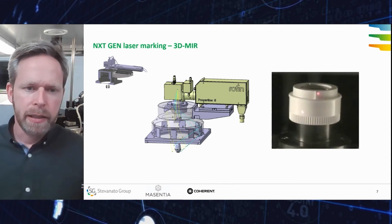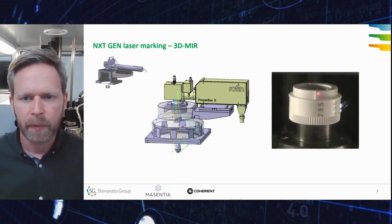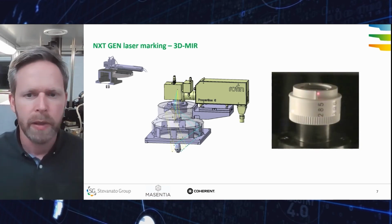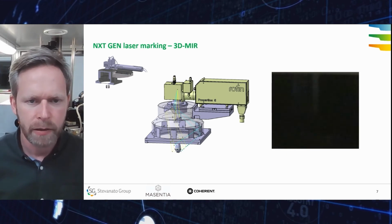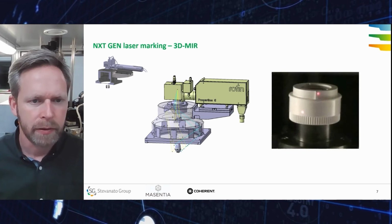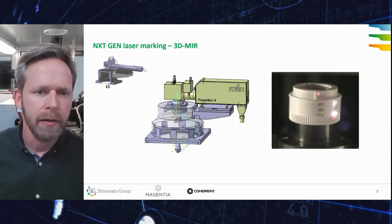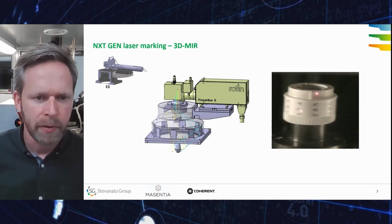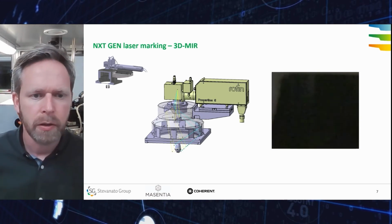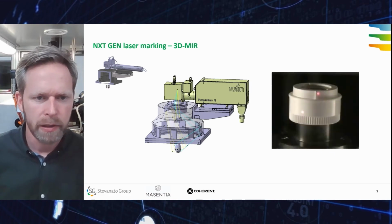What you see here is what we made in 2008, and that is actually a system where you're able to mark both on the top and all the way around the sides of this round product with this mirror chamber. So 7 sets of primary and secondary mirrors are implemented in the mirror chamber, completely dust covered, closed in the bottom. So you don't have any dust issues with this mirror chamber.